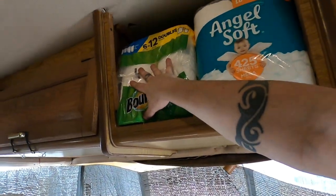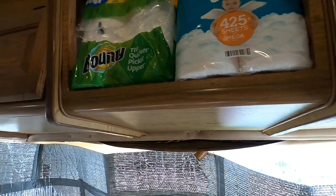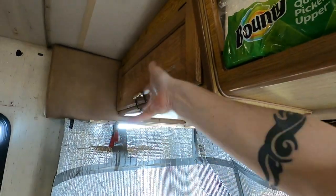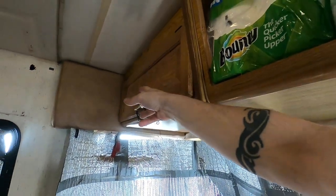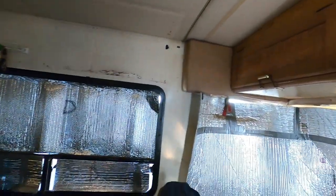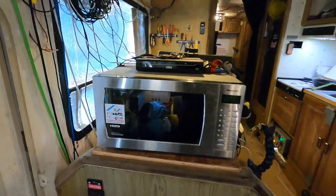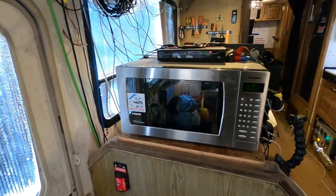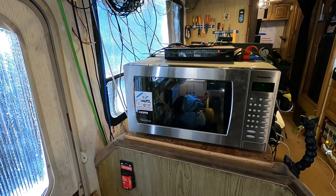This is extra paper towels, toilet paper. Perfect spot for it. Office supplies. Stamps, letters for mailing things, my stickers for when I start selling those again. Just got my logo stickers for right now. I'm gonna get a different set of stickers though, instead of just selling those, so I have a little variety.